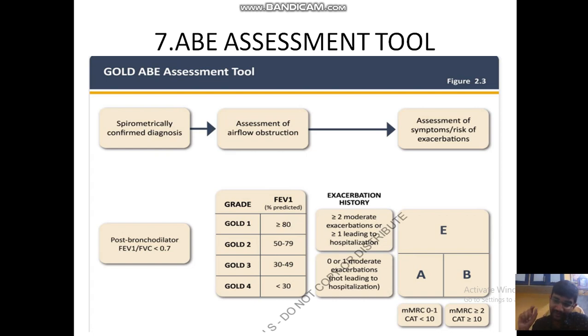It is mainly to focus on exacerbation, so they have made it A, B, and E. Very important change: A, B, E. Previously we studied A, B, C, D. Now it's A, B, and E.